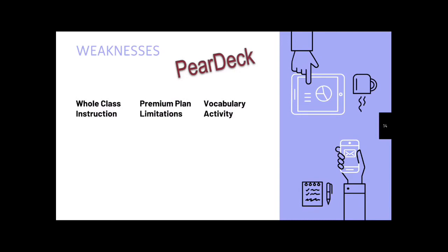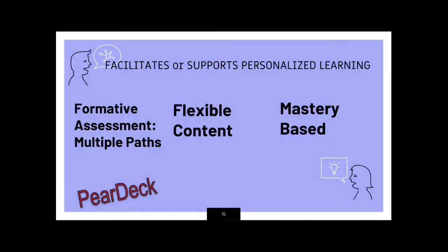And then the vocabulary activity looks awesome, but it's an activity that I can't see myself using for personalized learning. It's something that looks really cool and really fun, but I don't know that I could align it with something for the whole class. Despite those weaknesses, I really think that Pear Deck could be a mastery-based assessment.